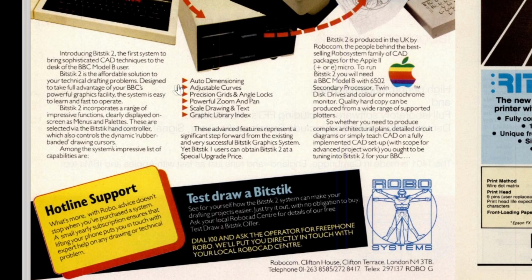The overview says BitStick 2 is the affordable solution to your technical drafting problems, if you had them. Designed to take full advantage of your BBC's powerful graphics facility, the system is easy to learn and fast to operate. It incorporates a range of impressive functions, clearly displayed on screen as menus and palettes. These are selected via the BitStick hand controller, which also controls a dynamic rubber-banded drawing cursor. Amongst the system's impressive list of capabilities are auto-dimensioning, adjustable curves, precision grids and angle locks, powerful zoom and pan, scale drawing and text, and a graphic library index.